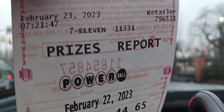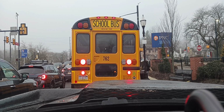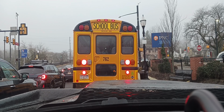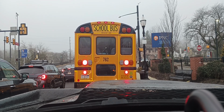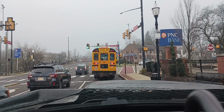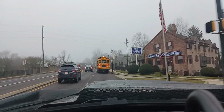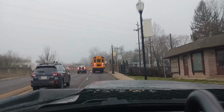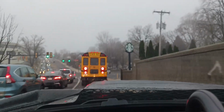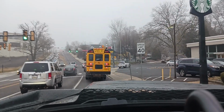So this is where I'll win my money at 7-Eleven, 11-31-1 store. So basically, it's like this. 8,623 people won $4 because they got the Powerball number. So what that does is, when you're playing $2, this is what it does. It keeps you hooked. You win your $2 back plus another $2 to buy another ticket.